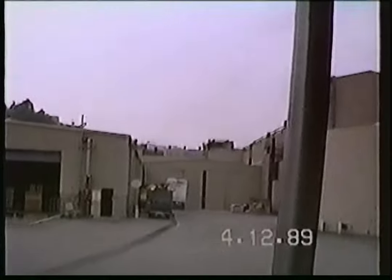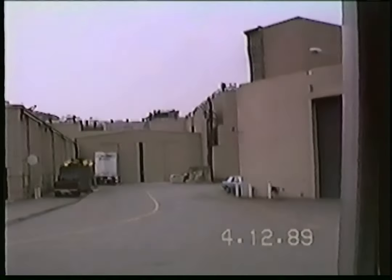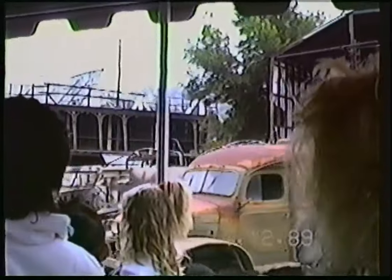That building up ahead of us with the large gray door is our 747 set, where we have an actual mock-up of a 747 jet. That's where Airport and many of the sequels to Airport were filmed. It's also where many of our airline commercials are done. We're rounding the corner onto our prop graveyard right now. Those props were used in the movie MacArthur, starring Gregory Peck.